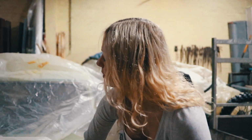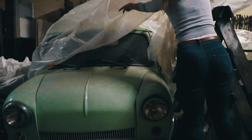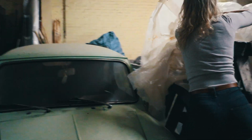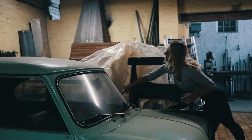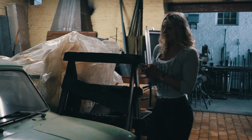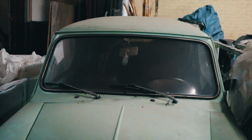Okay, so here he is. He's really old and dusty, but he needs to be refixed, but maybe one day I will do it together with my dad. Would be really cool.